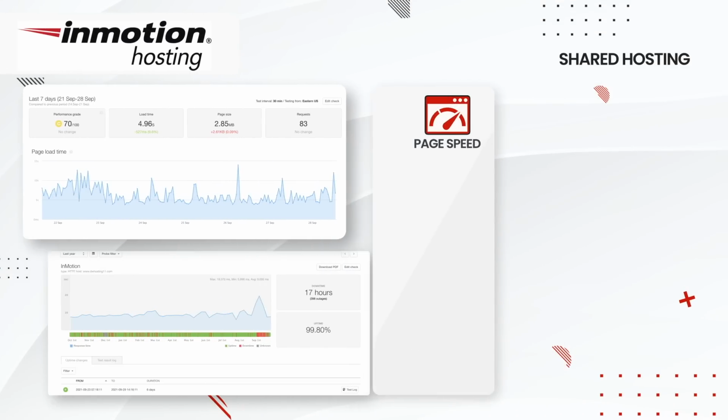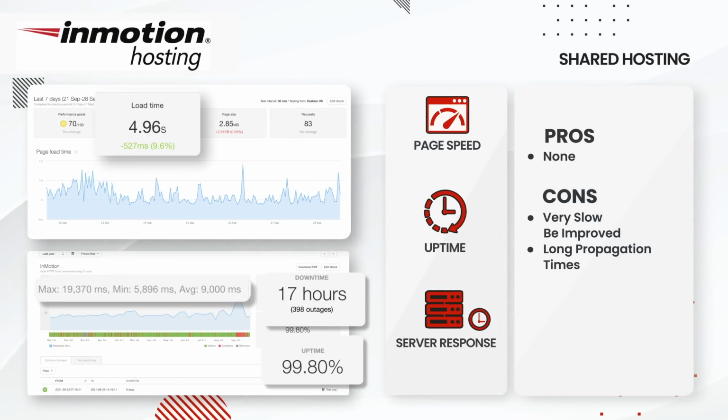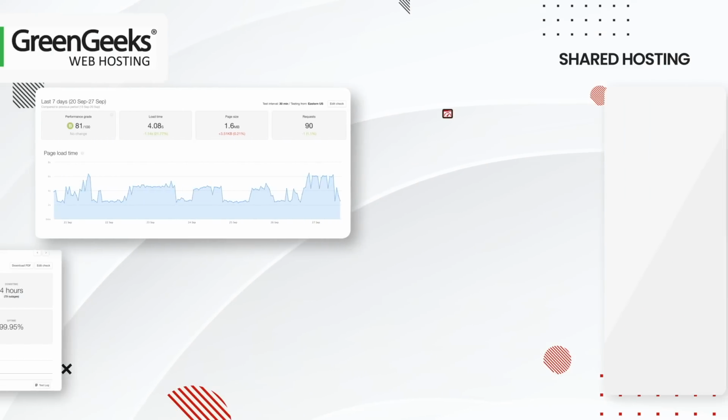Next up, InMotion. I gotta be honest, InMotion just doesn't perform well. InMotion had an average load time of 4.96 seconds with an annual uptime of 99.80%. I really haven't seen this company improve at all from last year, and I just couldn't find any reason to recommend it.